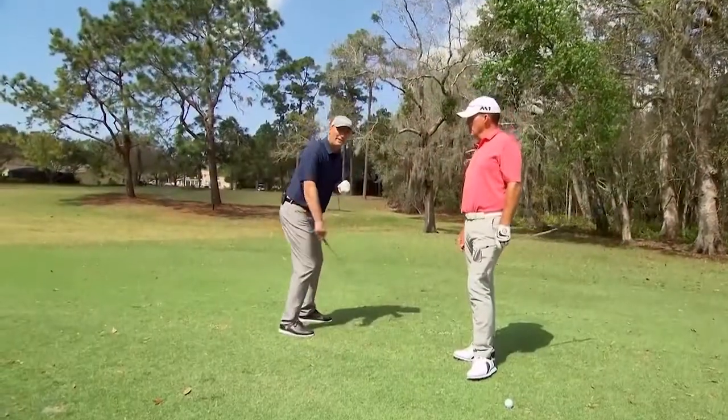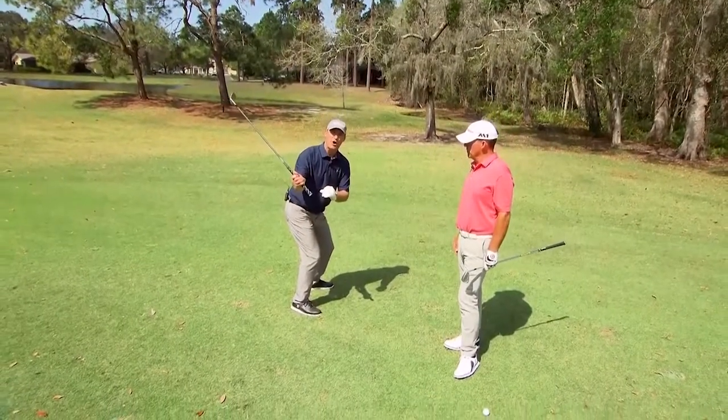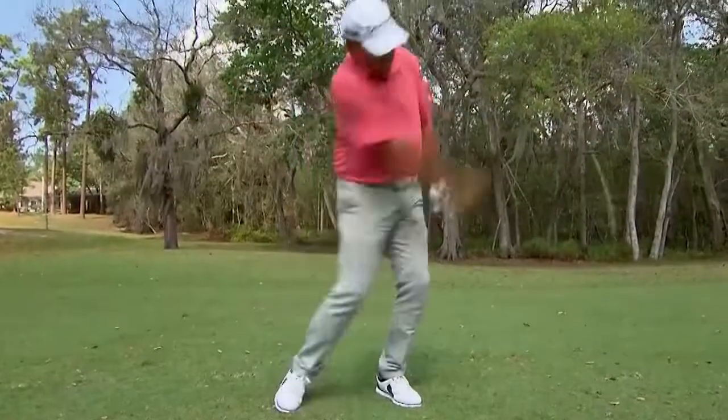We did a lot of one arm, right hand only swings, getting that right hand in a strong, powerful position. You want to feel like you can really crush the ball from there.